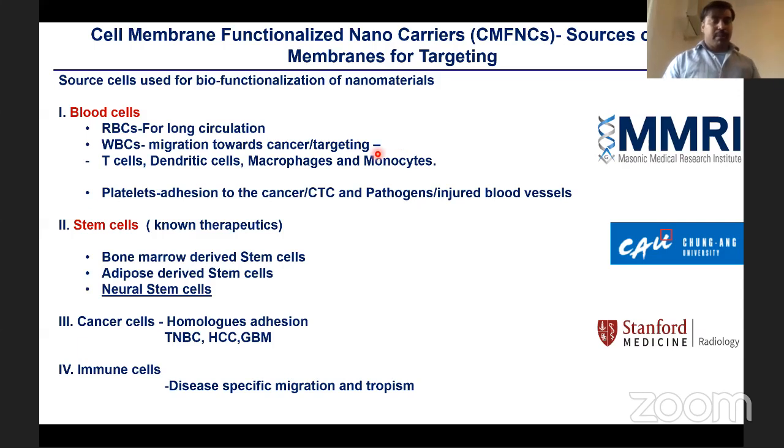We can also peel the membranes of macrophages, which we can use for a lot of purposes, like macrophages used to attack a lot of pathogens, viruses, and so on. The same pattern with the monocytes. Another interesting cell is platelets, because platelets have a lot of properties. They can directly go and bind to injured vascular tissue, so they can be used for the treatment of atherosclerosis, as well as to target circulating bacteria, for example, Staphylococcus aureus, which generally causes sepsis and other things. So we can use these platelet-coated particles to target certain bacteria.